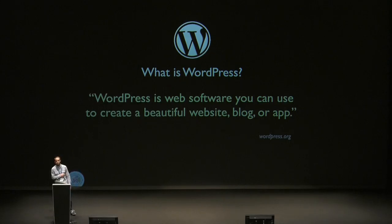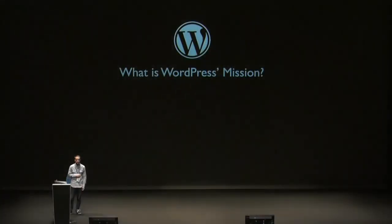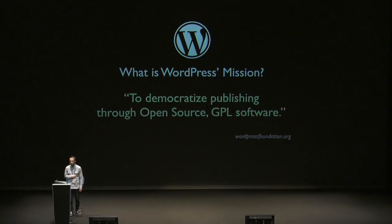WordPress is web software you can use to create a beautiful website, blog, or app. So I guess that means you can use WordPress to build whatever you like on the web. WordPress's mission statement actually is more representative, I think. Its mission statement is to democratize publishing through open source GPL software. And what that means is WordPress provides the opportunity for everyone to be a publisher through the use of free software. So with that statement in mind, let's have a look at some areas where WordPress is moving forward well.